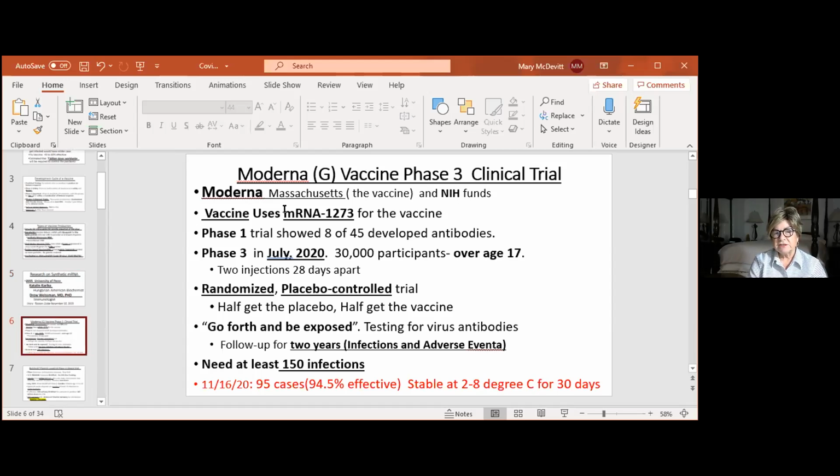Now, again, as I mentioned, it's a randomized placebo-controlled trial. So half would get the actual vaccine and half would get a placebo. Essentially, when they have everybody enrolled, they want them to go forth and be exposed. They'll be testing for viral antibodies, and they'll be testing for any adverse effects. Usually the follow-up of the participants in these studies is for at least 2 years. And then the FDA has required that they can't really report until they have at least 150 infections documented, and hopefully the majority of them will be in the people that got the placebo.